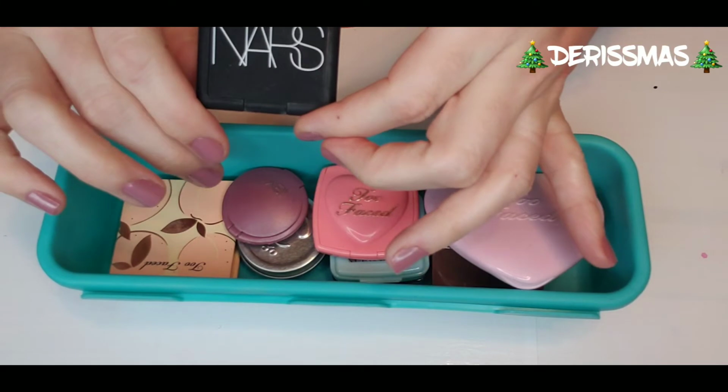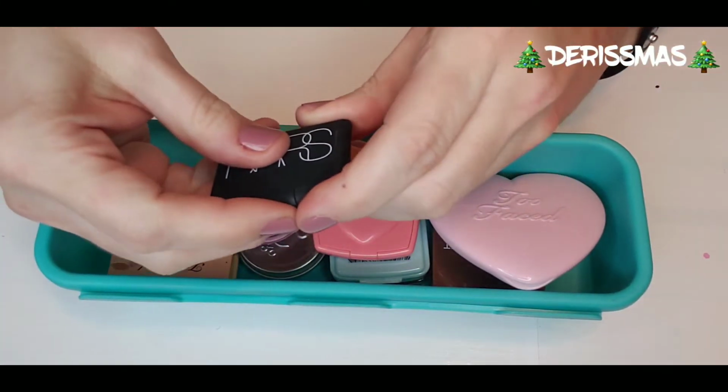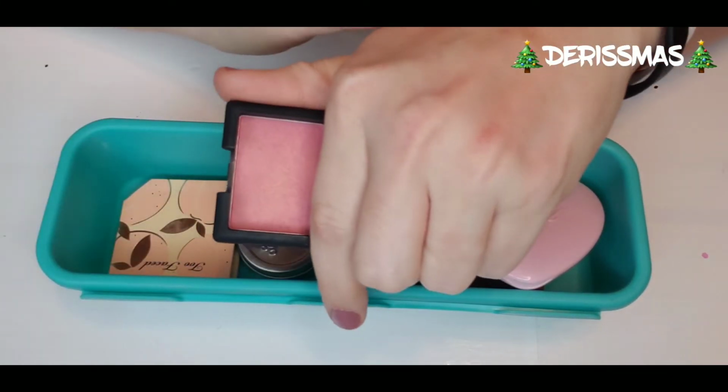This I only kept because I'm actually going to be having it in a video at the end of the year. I'm planning on that. But this is the NARS Orgasm blush. I hate it.